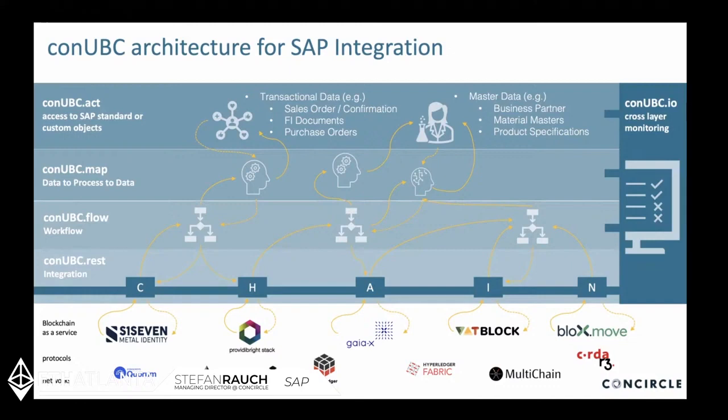And then the mapping layer. The mapping of data and processes is very often done on a very low-level integration layer, sometimes between the blockchain as a service and the SAP. But we decided to do this data and process mapping just before we integrate the data to the transactional or master data objects within SAP. This makes it very easy for SAP customers to map the data which is received or sent to the SAP standard or custom business objects you have in your system.